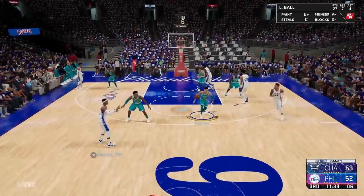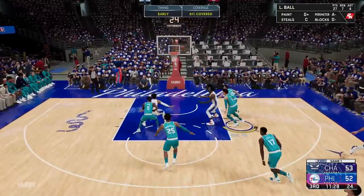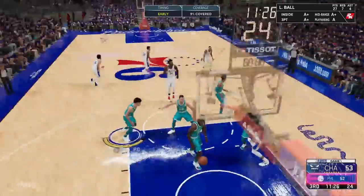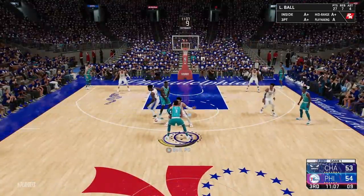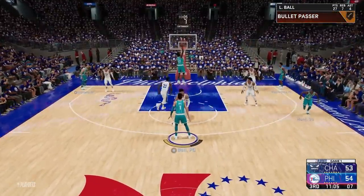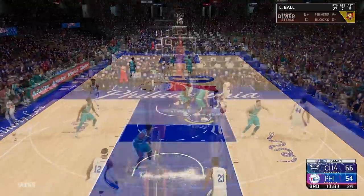Let's give him some more defensive badges. We barely have any on him. Who am I guarding? 3. Danny Green. More like Danny Red. More like get the board, please. Early putback. That's cap. Slip. There you go, Capella. They're starting to hedge once again. Easy slips. Easy assists.